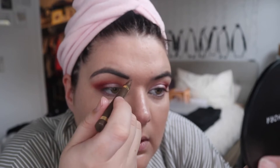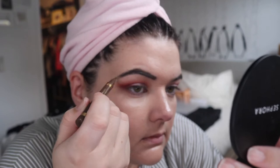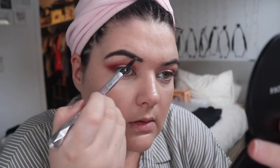Oh, this is the Stila Stay All Day Waterproof Brow Color. I need a brow combing brush. I got like a giant brow.